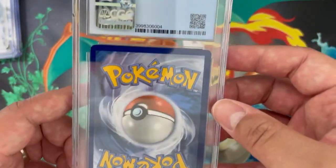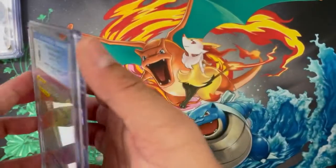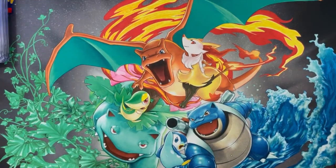And I'm not a professional grader. I've never worked for CGC or any other company, but I just kind of got used to how they grade. This is my second submission, so I have an idea of how it would be. And so far, so good.